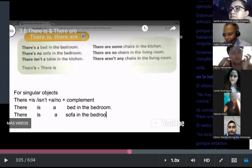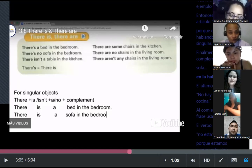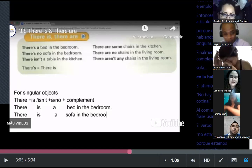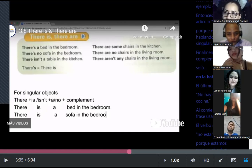Now, can I have one more example using there are some? There are some books in my bookcase. Very nice. There are some books in my bookcase. There are some movies in my house. There are some movies. I'm sorry? There are some bottles of water. Yes, water. Bottles. En este caso, bottles sería el plural noun. There are some bottles of water in my house.